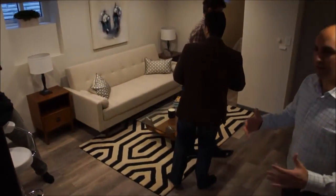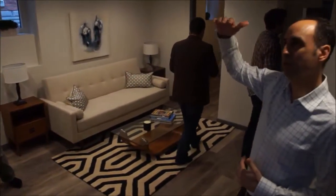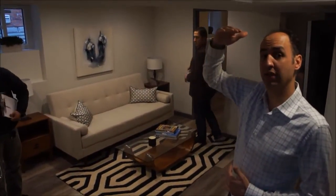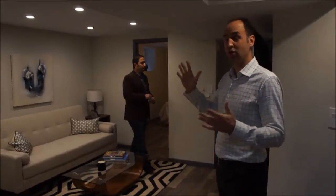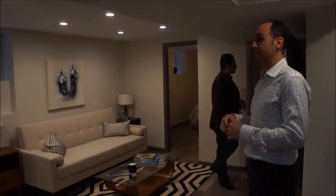So we're downstairs here now, and before the ceiling height was about 13 inches lower than this. So we've lifted the house as you've seen in the previous video, and now we have exceptional tall ceilings, and it makes it feel not really like a basement.